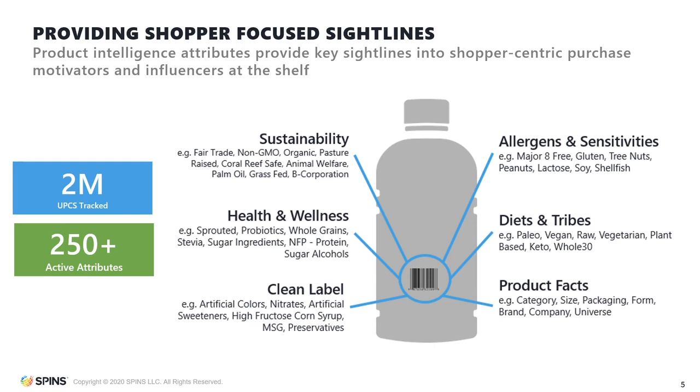Maybe sustainability matters more to a shopper in the meat and dairy aisle or along the perimeter, but clean label requirements, avoiding preservatives and artificial colors and flavors, maybe that becomes priority number one as they walk into the cereal or mac and cheese aisle. Maybe high protein content rules all other motivations when tracking down a wellness bar. By illuminating a range of sightlines via hundreds of available attributes, we're able to help our retail partners understand, track, and analyze core purchase drivers and motivators across the entire store.